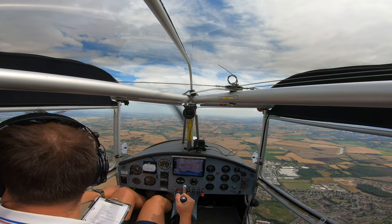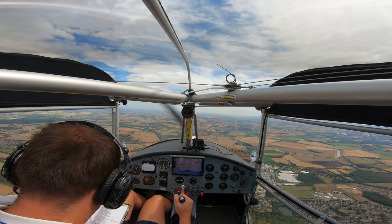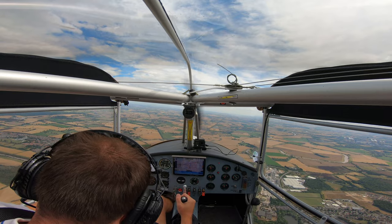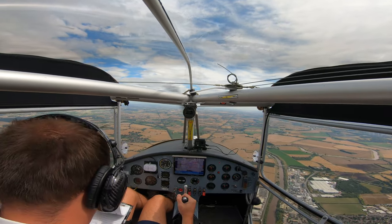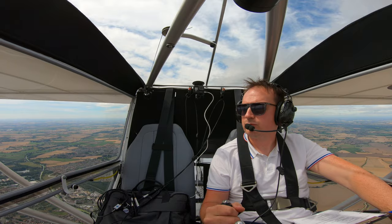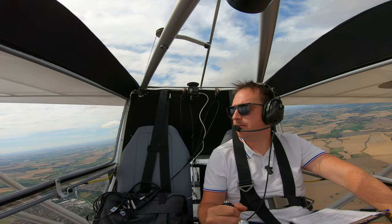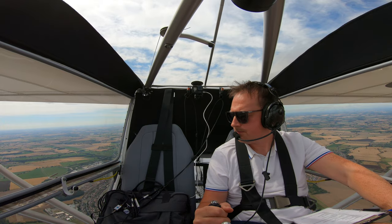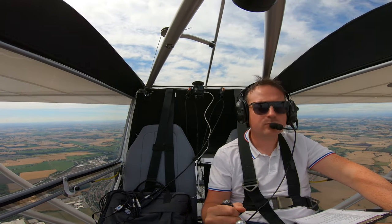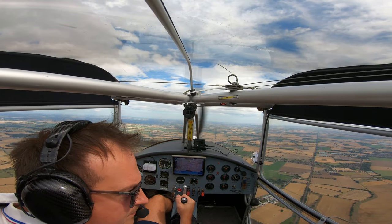Still not sure whether I'm going to land actually, because it's quite windy. And I think Breighton's 28 as well on their runway. Yeah, it's 28 and 10, so they'll be using 28. Oh, we've got a glider over there. Just come to the left. That's from Burn, is that? Keep an eye on him.